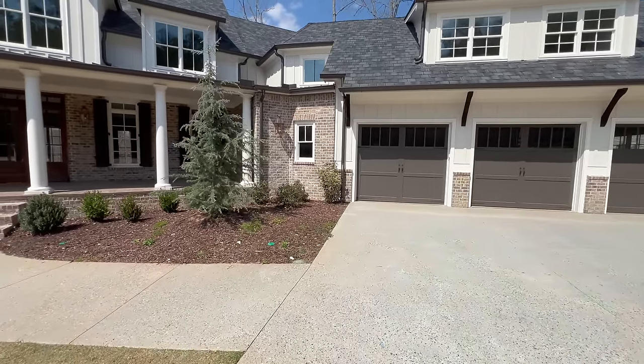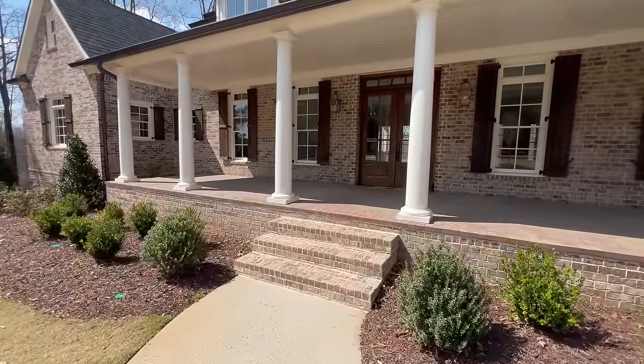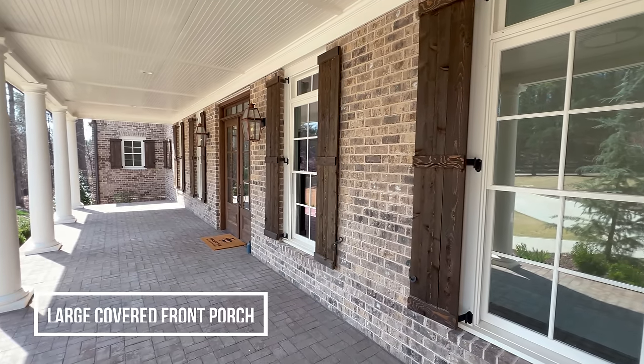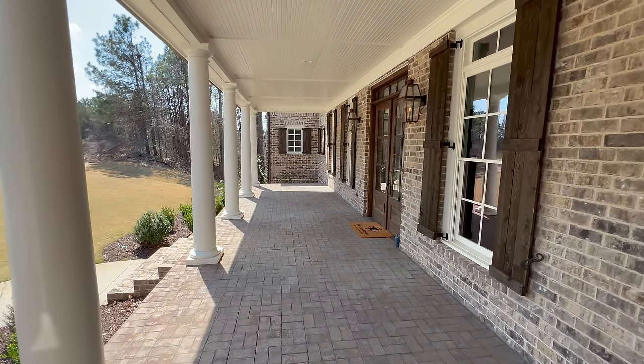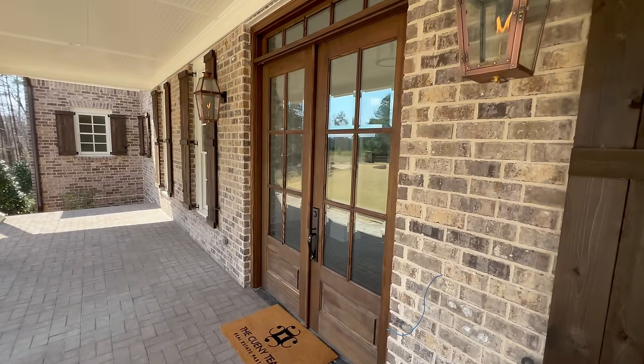suite situated in its own wing of the main level with a spa-like bathroom, 2 laundry rooms, a dedicated office space, ensuite bedrooms, and a flexible loft space. It is the ultimate home for relaxation and entertainment, where indoor and outdoor living seamlessly intertwines with comfort and elegance.